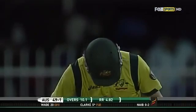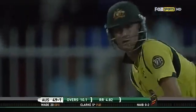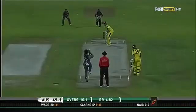Yes, he did. Speaking of timings again, I was reading the Australian Players Association was having a bit of a concern about their batsmen facing Pakistan bowlers at probably 1 or 1:30 in the morning. They say that's their bedtime.